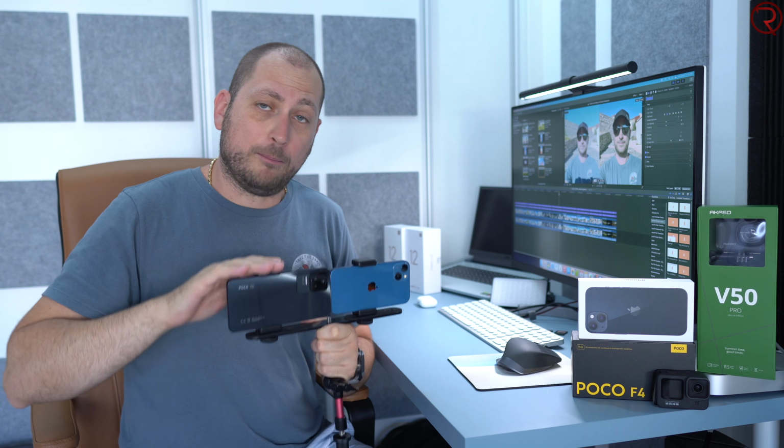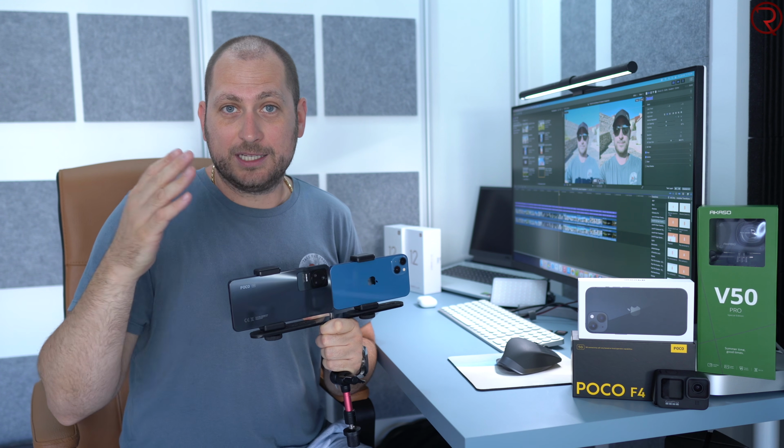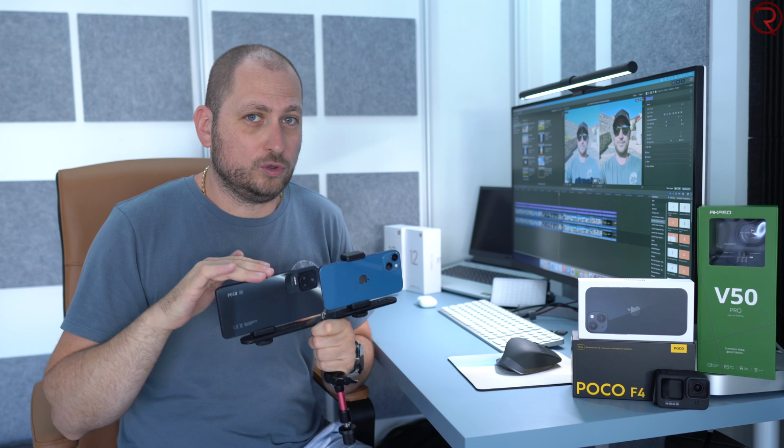So there you have it, the POCO F4 5G versus the iPhone 13. So what do you think? Did the POCO F4 do good enough for its price or should it have been better?